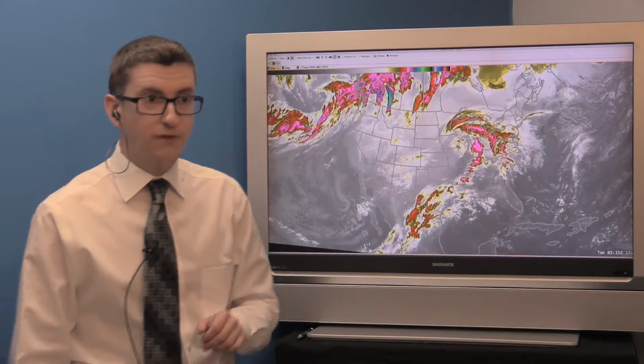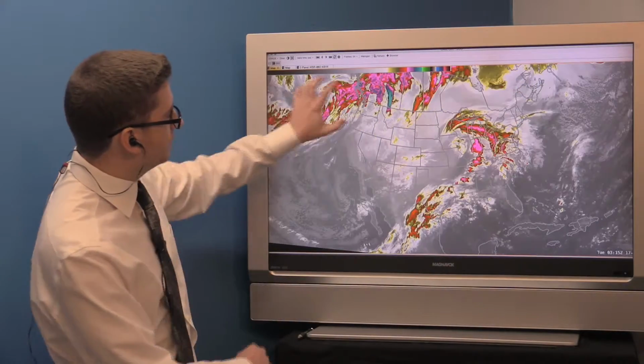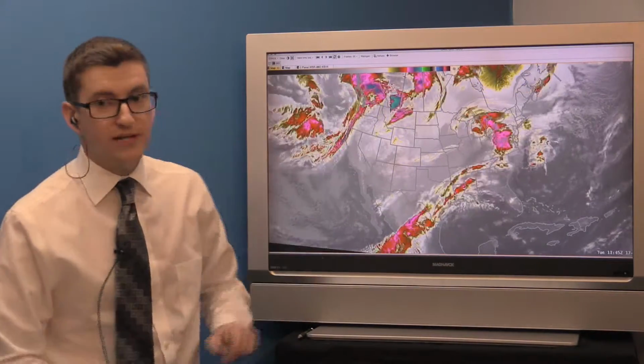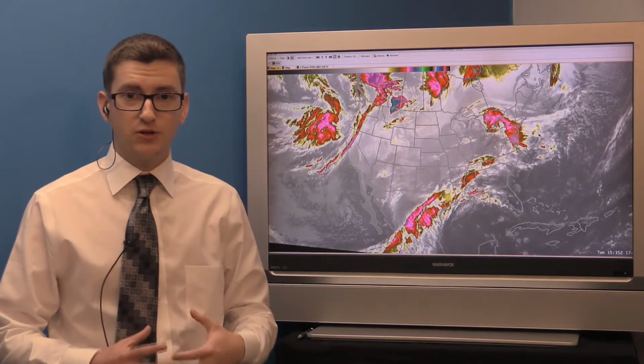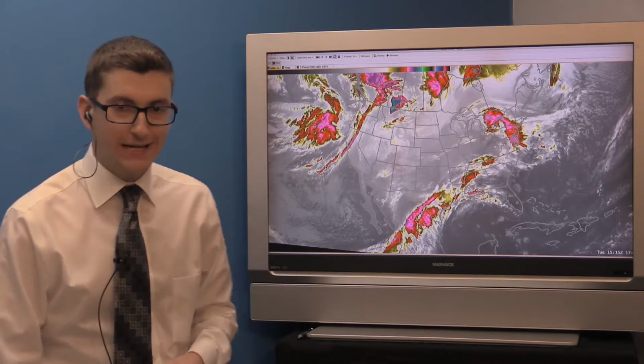Now, let's go to a broad view here one more time with our infrared satellite. You got this batch of energy here. This is starting to move into the western part of the United States, and that's going to start to enhance the chance for some rain and the cooler air to flow into the country.